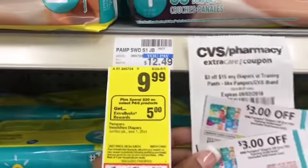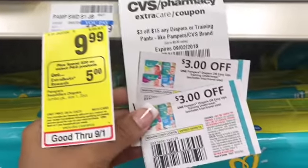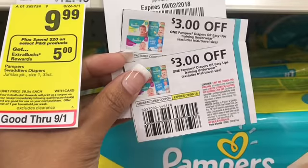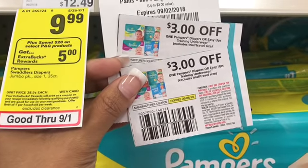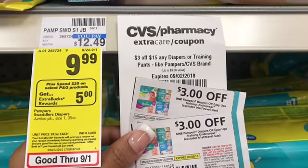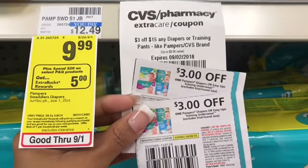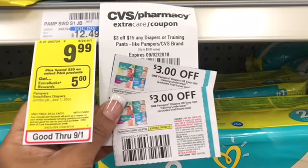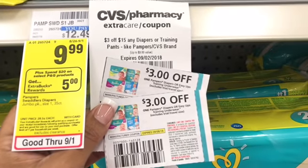So $9.99 for diapers, or Pampers, I should say. And in today's P&G, we have a $1 off Pampers, diapers, or Easy Ups. And I also have a $3 off of $15. So I'm going to be getting these Swaddlers right here. $9.99 and $9.99. It's what? $19.98.